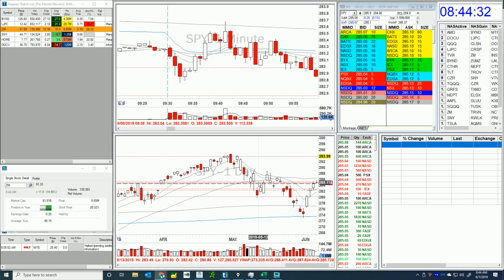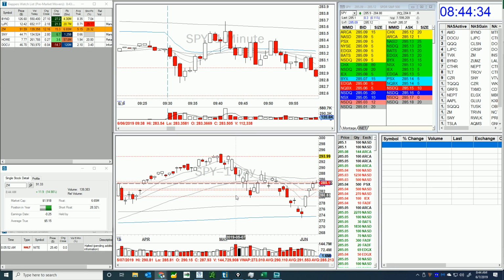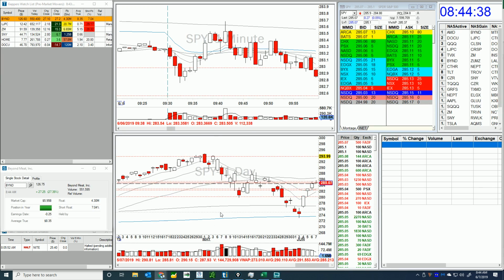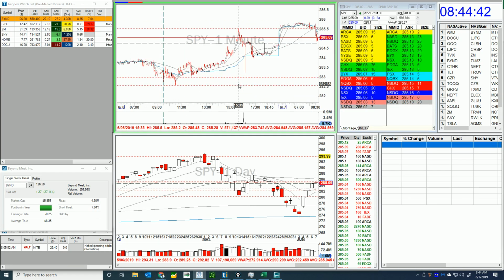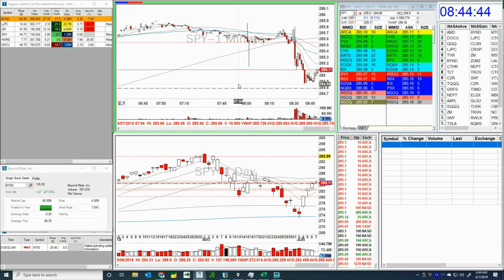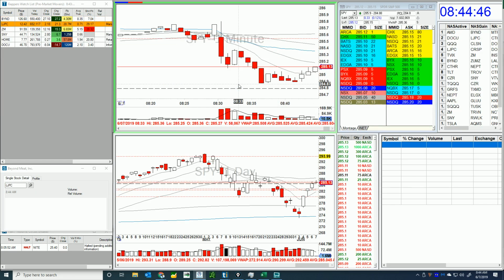Later today, 10 o'clock, we've got wholesale inventories. So who knows if that'll move the market or anything. But we were up quite a bit. That's why we've had these couple of past red candles on the SPY at 8:30 and the 8:35 candles on the 5 minute.